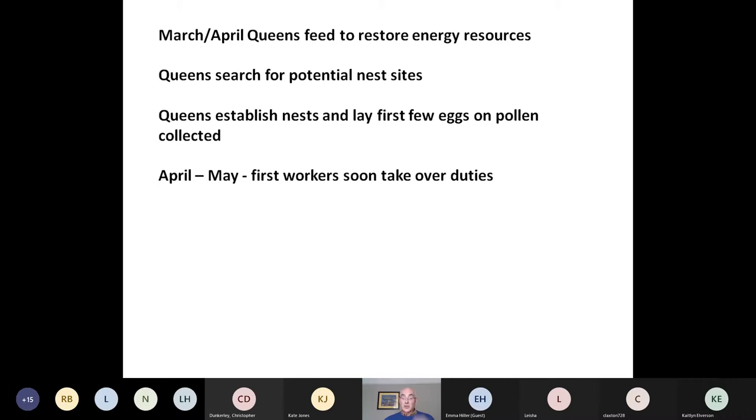Then the queen will start looking for potential nest sites. And usually by mid-April through to early May, they will have established a nest somewhere. They'll lay the first few eggs on pollen that they've collected and made into little receptacles of pollen. And then as soon as the first workers are born, they soon take over from the queen, and she just stays in the nest laying eggs while the workers do the work, going out, coming in, feeding the young and increasing the nest size.